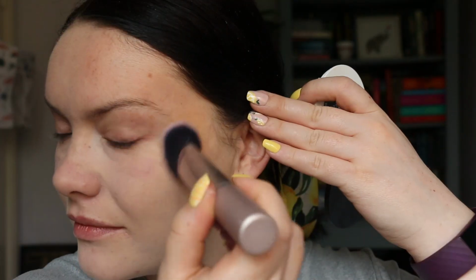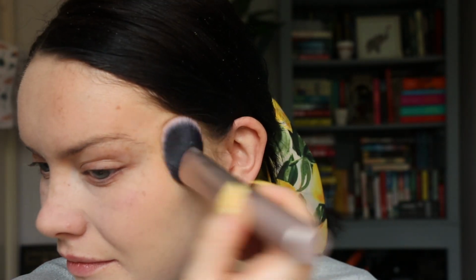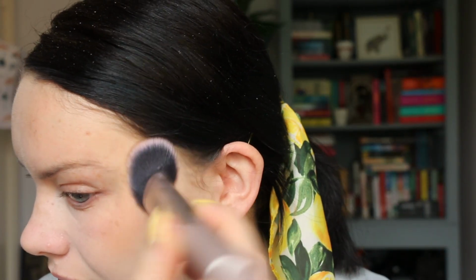I am going to go in with the cream foundation but in Bamboo, and just take a little bit this time and act as a cream bronzer. So I'm going to use my Real Techniques sculpting brush for this. There we go, much softer bronze than the previous time I used this.